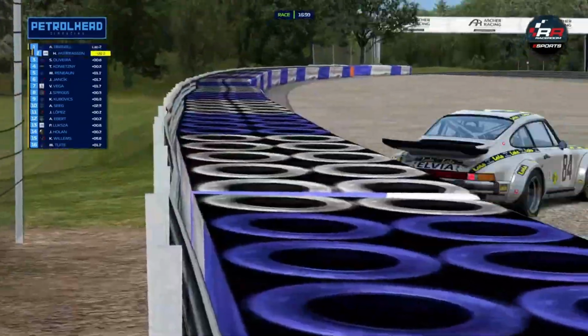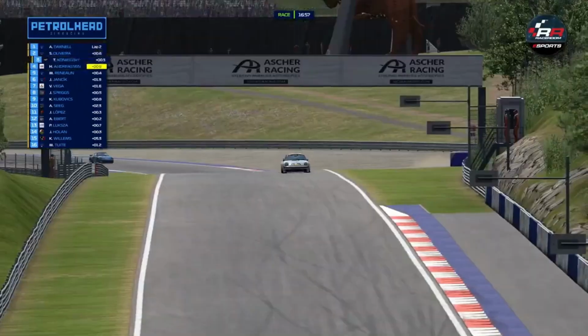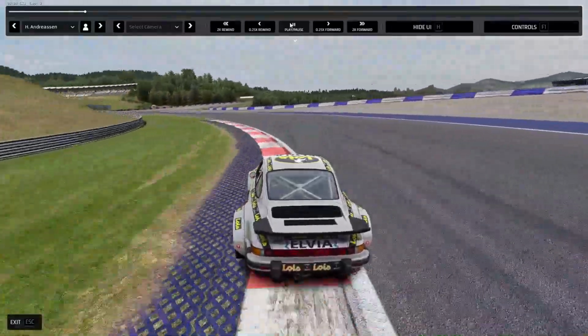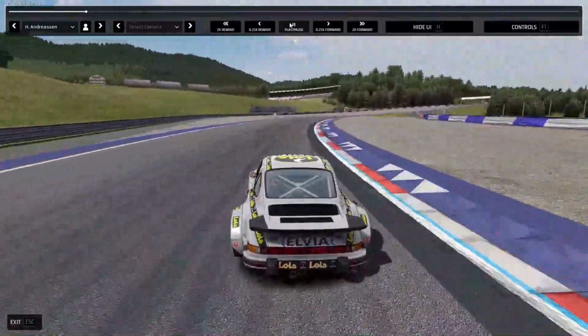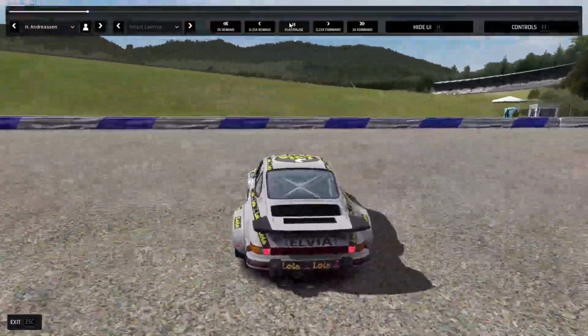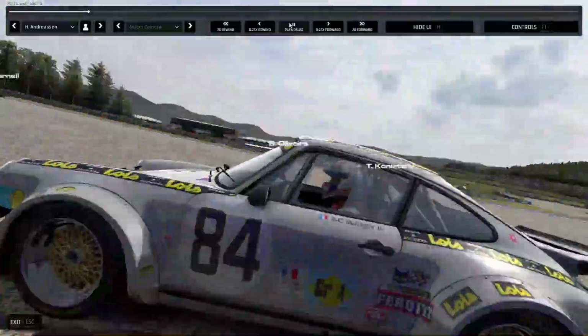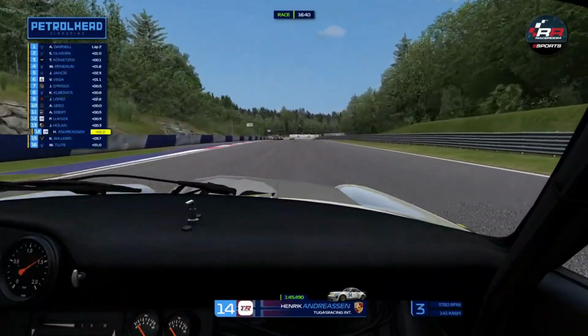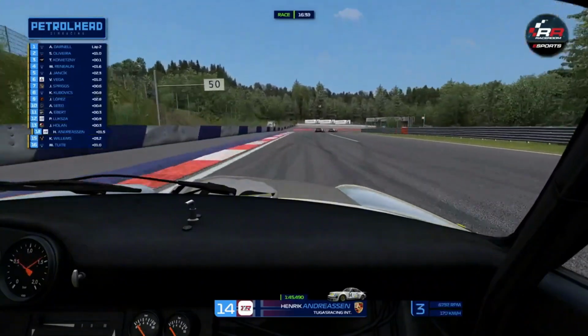Oh, what happened? That's our leader. Andreasen off into the... What's happened here? Let's take a look at this replay. As we're looking, he's spinning. Oh, look. There it is. You can hear him losing it. Oh, just into the barrier he goes. How much damage is on that car? We'll see here in a few. Oh, look at the hood. That's not good at all.